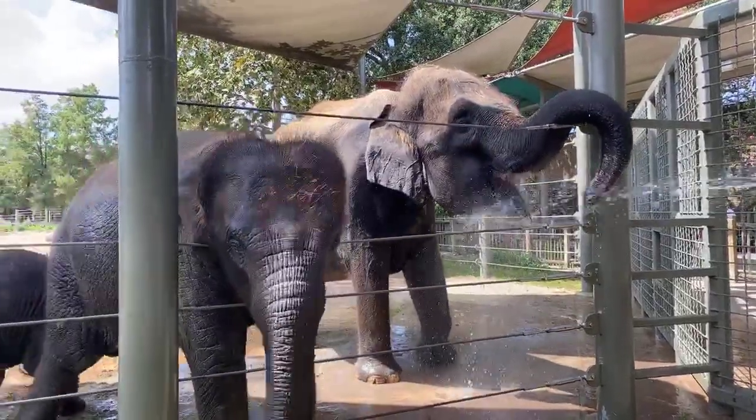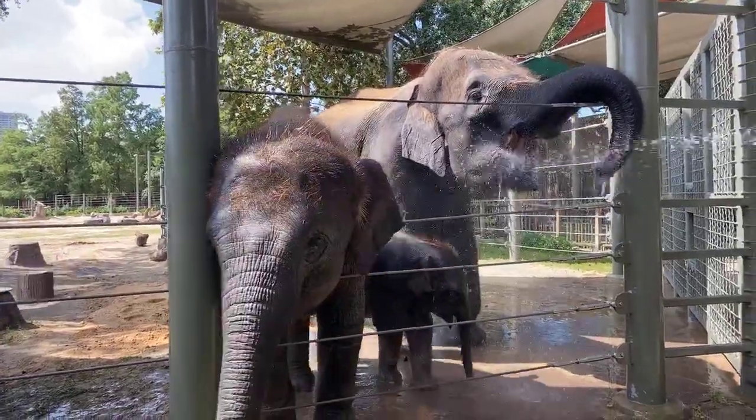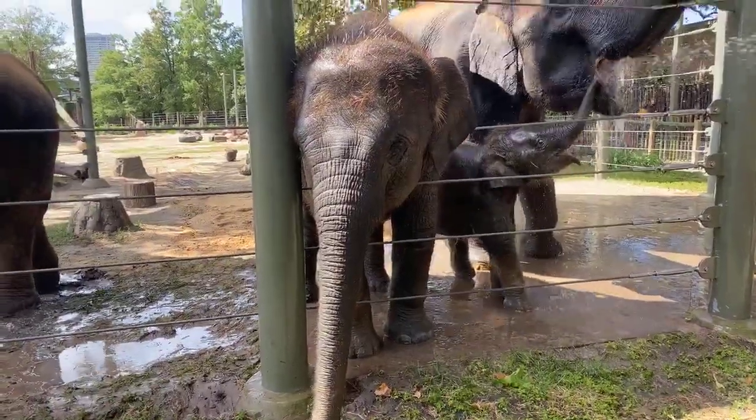And then off camera to the side of them is Tupelo, who is 9 years old. And Tupelo is their half sister. So they have the same dad, but different moms.